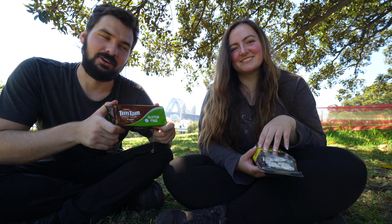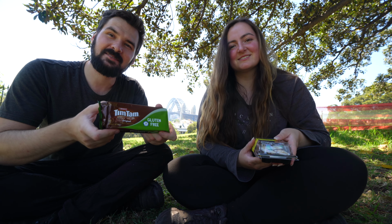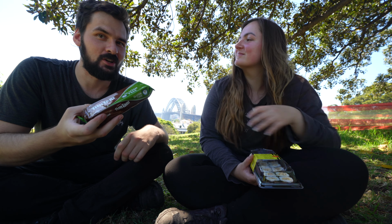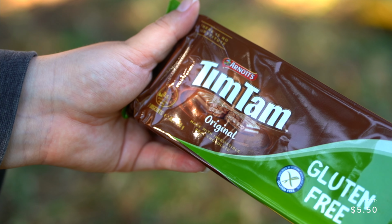Arnott's recently, like a couple months ago, started producing gluten-free Tim Tams. We've had them before, and they're actually pretty good. I was going to say they're quite a bit more expensive, but I feel like Tim Tams are really expensive now in any case, and it's pretty much the same price.